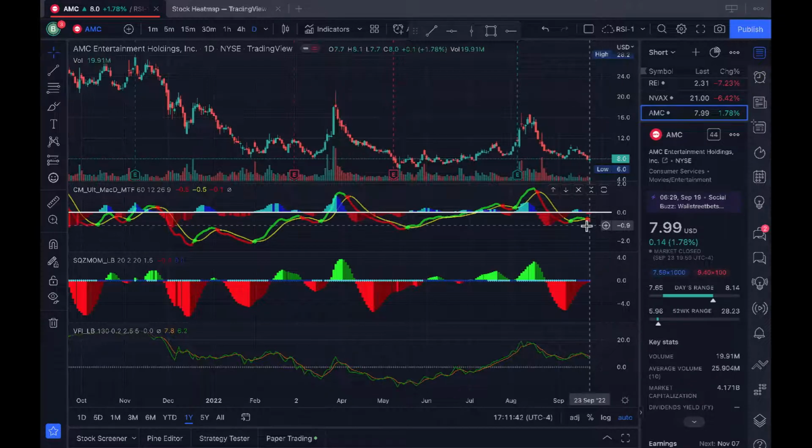We got a red line here, with the arrow going red line going below the green and yellow line here. That's why it's negative. But the squeeze indicator is telling you it's improving. That's a good sign here. Volume is slightly low, as you can see here.